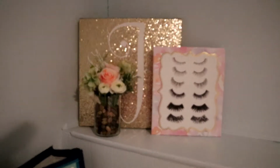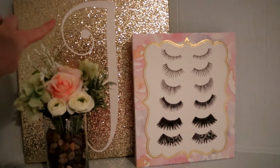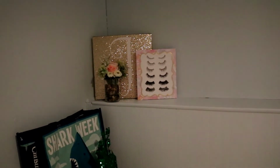And then I've talked about these a couple times. My friend Katie got me that sparkly J, the eyelash picture, which I love, and then I actually made this flower arrangement. Part of the reason that I need your input is, once we're done with the whole tour, I'll show you what I want to do. But just to give you an update, I don't know if I should hang those. I love that little corner back there. I just don't know what to do.